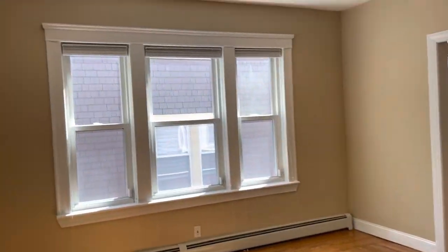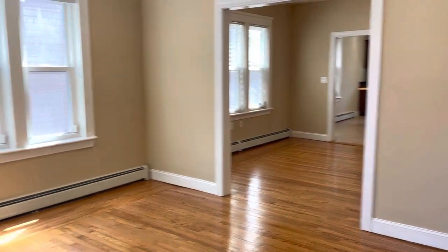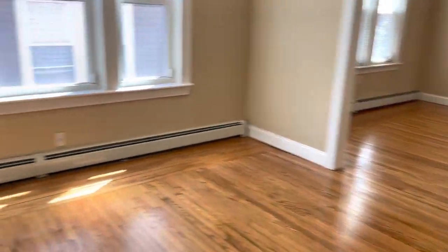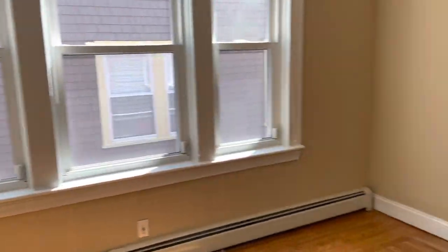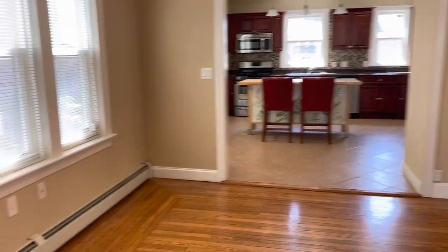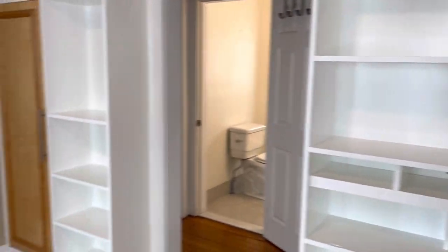Beautiful hardwood flooring, high ceilings, lots of big windows for plenty of natural light. We got your double parlor here, front porch, and street views. Built-in shelving, Nest system to control heating.